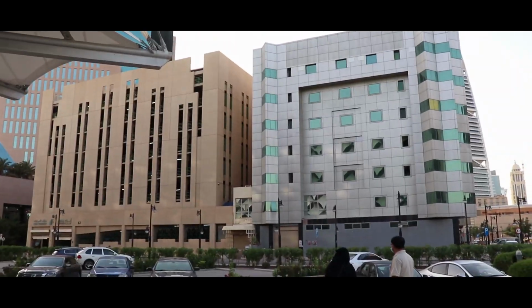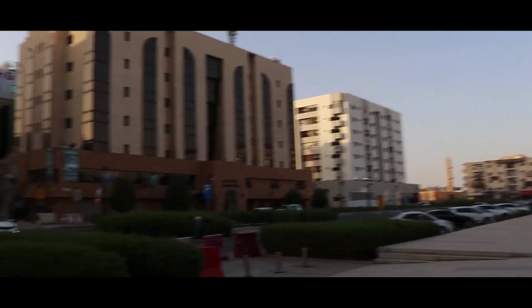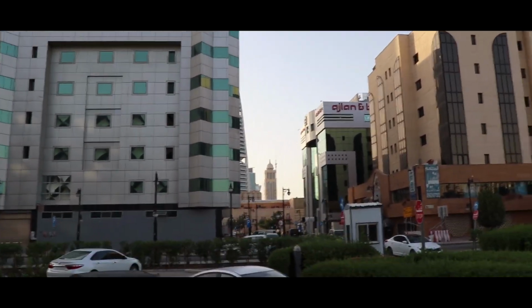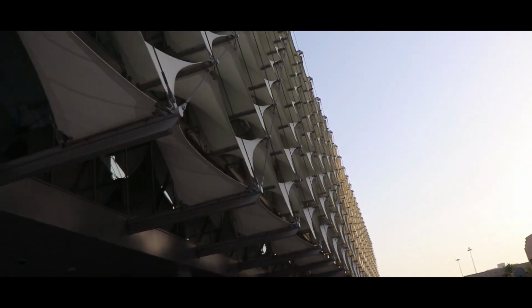You can see there's a lot of people here and everyone is wearing masks and gloves because obviously for the virus, everyone is very cautious about this. And also there's a lot of beautiful buildings. There are a lot of skyscrapers here. You can see one is being constructed here. And this is very beautiful. Just look at that.